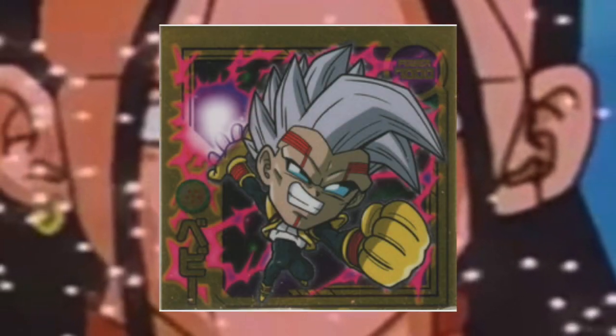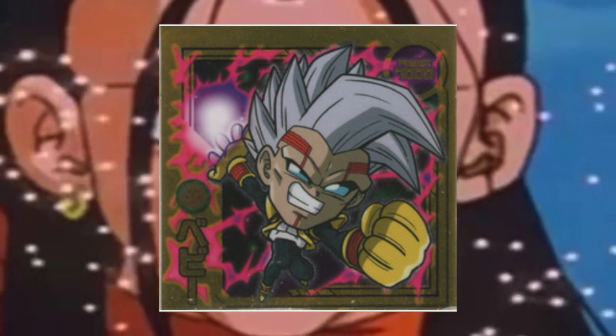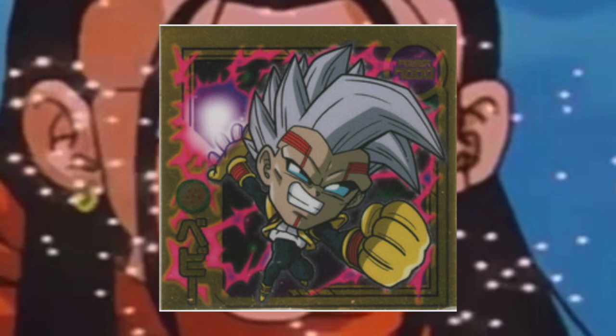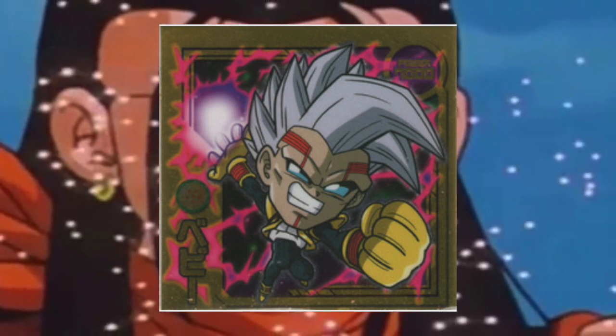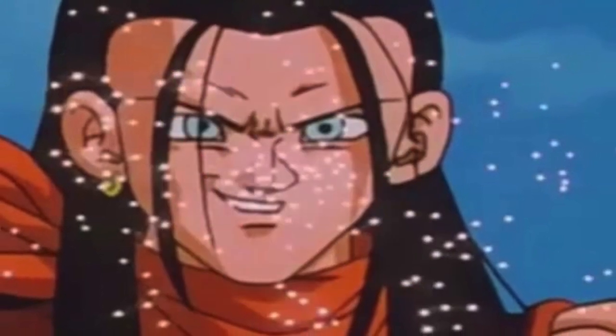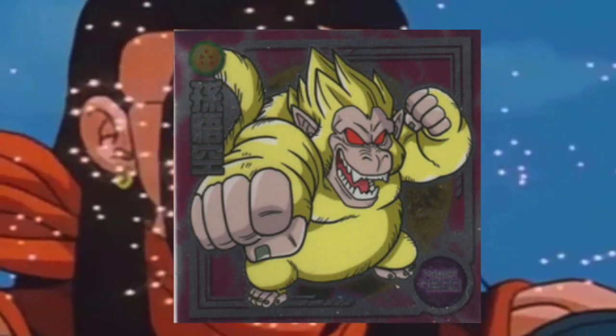However, this sticker set doesn't have a power for Strongest Form 1, but it does for Strongest Form 2, and that is 7,000. As mentioned, far too strong for Super Saiyan 3 Kid Goku and Majub. Now, there is a sticker for Golden Oozaru Goku from the Baby Saga, and that sticker has a power of 7,500. Far too strong for Strongest Form 2 Baby Vegeta.